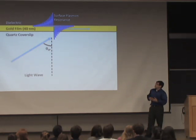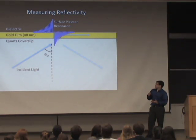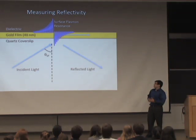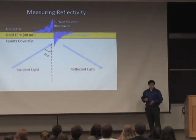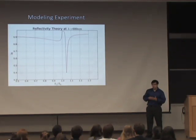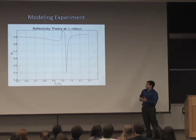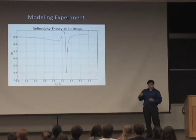So how do we know what's going on and figure out how the light interacts with the gold film? We can take reflectivity measurements and look at the reflected wave of light. Now, at the surface plasmon resonance, the energy of the light wave goes into exciting these oscillations in the charges, so we get much less reflected light. We're looking at a model of what should happen in the gold film. We see that k parallel over k naught is just a representation that is a little more delineating in our experiments of angle of incidence.